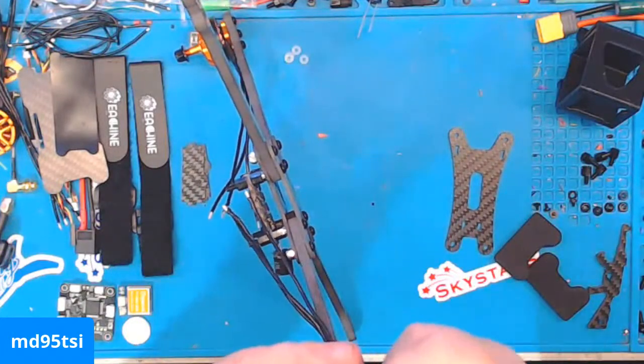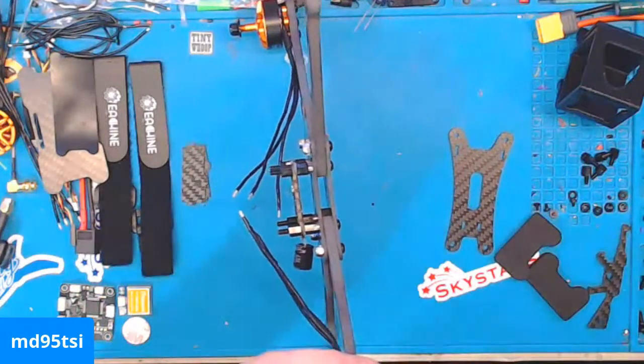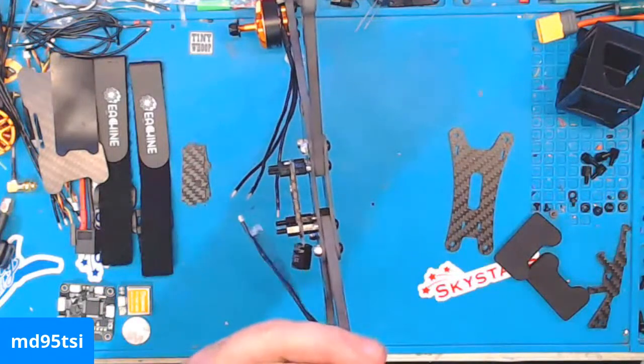Just had to drop that in out there. When you tighten the screws down, you feel it pulling back. Like, oh, don't tighten that too tight.